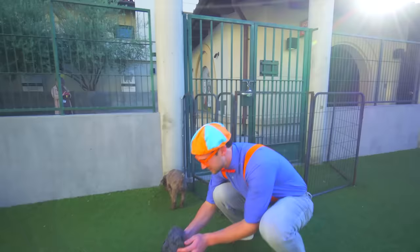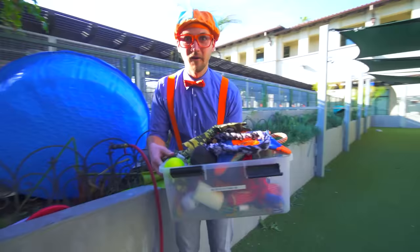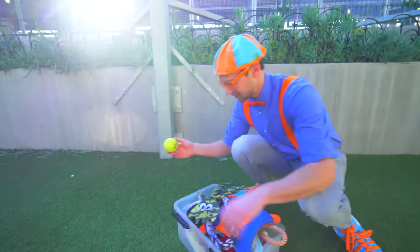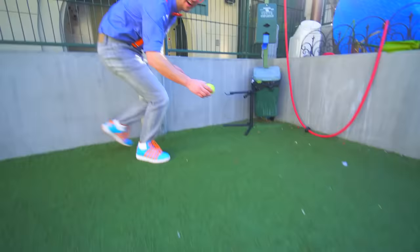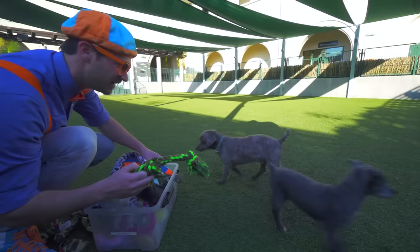Hey! Oh, there's some toys over here. Let's go get some. Oh, let's see if they like these. Okay, you want a toy? Oh, I guess not. Hey, you want a toy? You want a tennis ball? Ready? Okay, here we go. Oh, you want this toy? What about this toy? They are so cute.